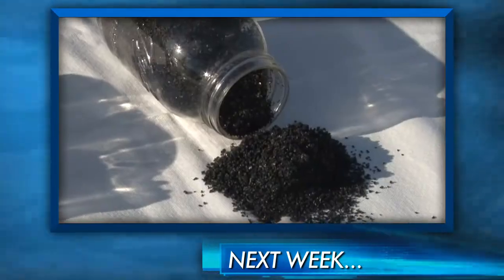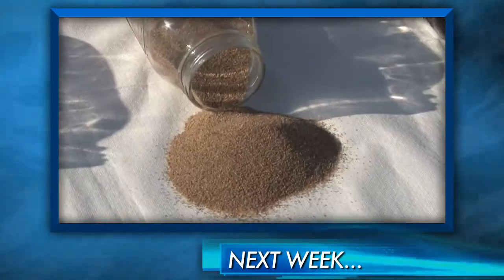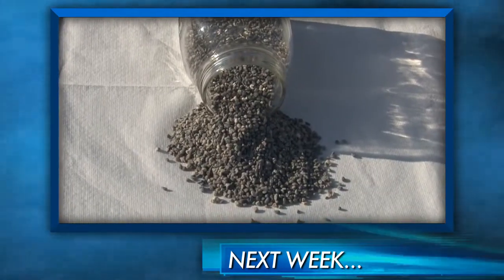These are dual media filters that mainly consist of the anthracite and silica sand. Those are the main components. And then a small amount of gravel is used for support.